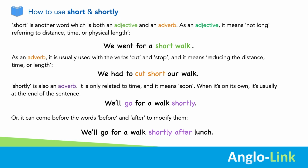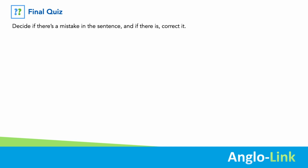Okay, I hope that's all clear for you. Let's do our final quiz. I'd like you to decide if there's a mistake in the sentence, and if there is, correct it. Let's start with number 1. He has been behaving strangely lately. That is correct because we want the idea of recently in this sentence, behaving strangely, recently, or lately.